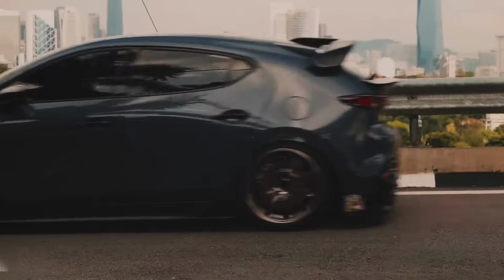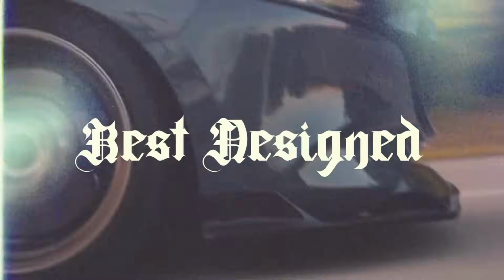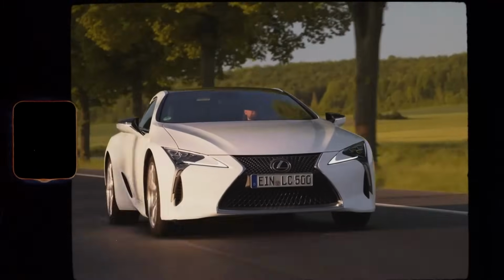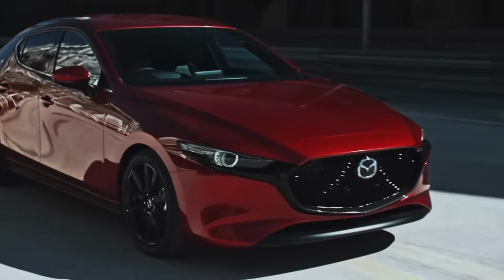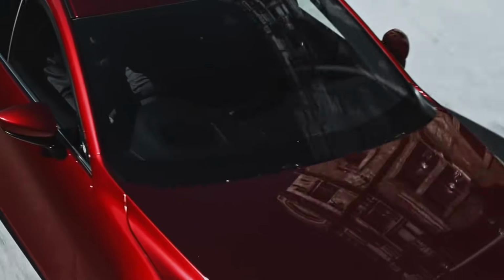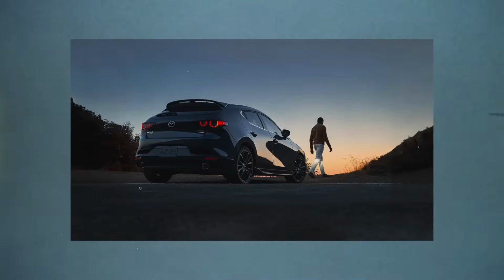Earlier in my intro, I said Mazda makes the best designed cars in the world. I mean that. Even though Porsche and Lexus are making very pretty cars, Mazda has a very secret formula for their designs: simplicity. Mazda makes some of the most objectively simple designs in the entire industry. The Mazda 3 might be one of the best looking cars ever made.